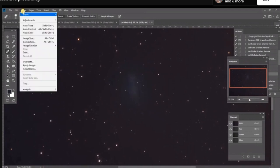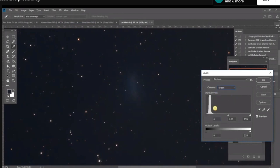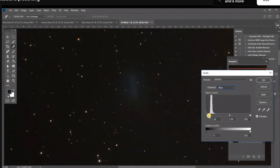Now this one, I believe I'm gonna go to, okay, levels. I'm just trying to balance it out. And also I'm not trying to make it perfect, this guy here, because I'm trying to isolate that, see how that's blue from the sky, because it makes it a lot easier when you blend it in.